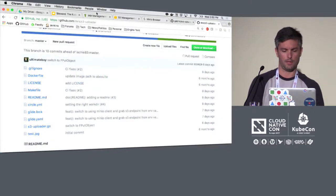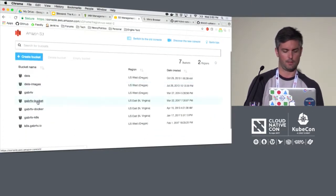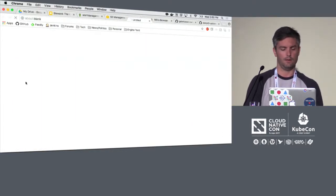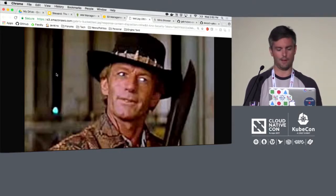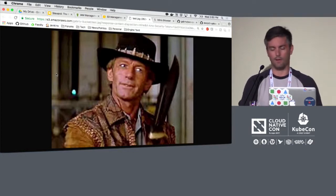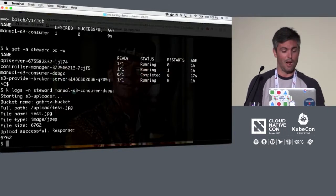If we go into the S3 console here and hit refresh, I can see GabberTV-bucket. I can see test.jpg. Open it up. And that's not a knife. This is a knife. Lachlan Everson on the Deis team built this thing. So he's from Australia, if you didn't guess that. So that's sort of the manual phase of this.